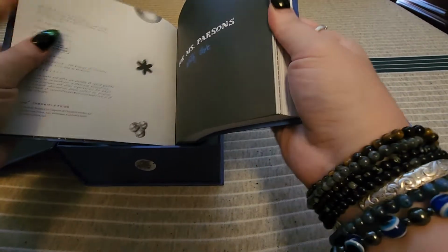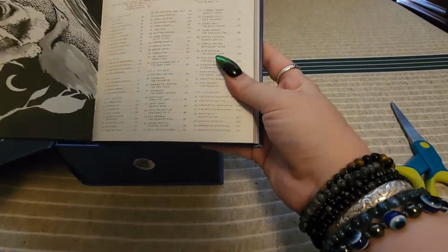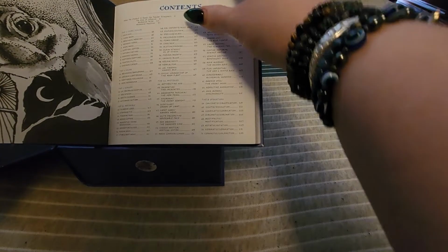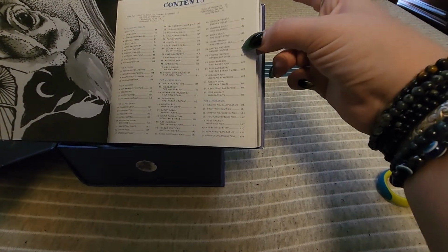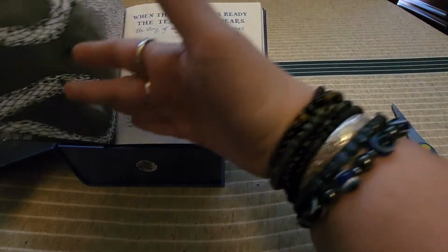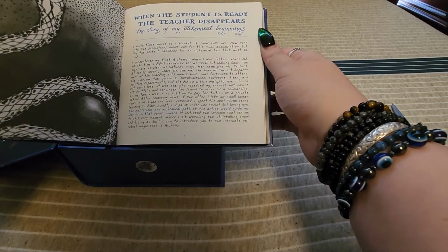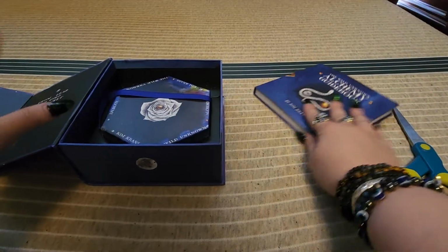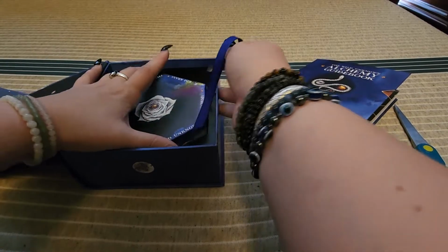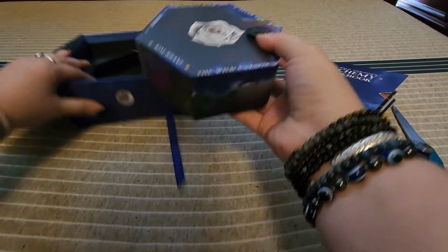I want to show you guys the table of contents. Table of contents. So it looks like going straight into the cards. Nice. Okay. Cool. All right, let's get into the cards now. Oh, this box is cool.